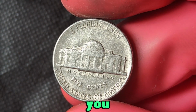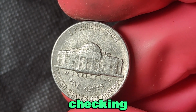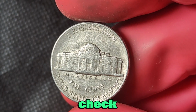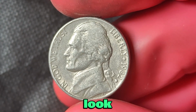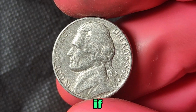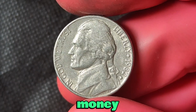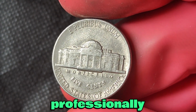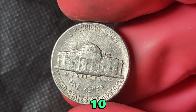So, how can you tell if you have one of these rare nickels in your change or collection? Start by flipping over your nickels and checking the year and mint mark. Look for 1982 and a D to the right of Monticello. Next, check the condition of the coin. Is it bright, uncirculated, and does it show little or no wear? Look closely at the steps of Monticello. Can you count 5 or 6 fully separated steps? If so, you might be holding a treasure. Even circulated examples with clear steps or errors can be worth money, so do not toss them aside too quickly. It is always a good idea to get your coin professionally graded. If you think it has potential, grading can mean the difference between a $10 coin and a $10,000 coin.